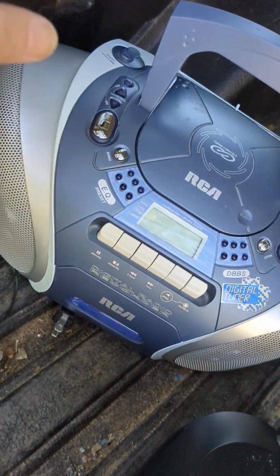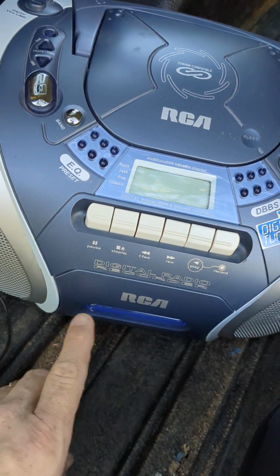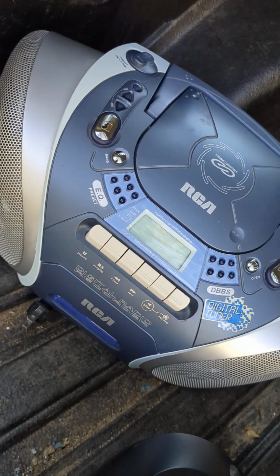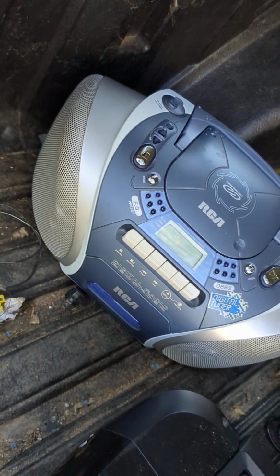Love vintage electronics, boom boxes, tape decks. I learned how to repair these if they're bad, so I don't even test them anymore. I just grab them and then refurbish them myself. So I got $10 on that one. It's an RCA boom box. Those are cool. They're portable. They're battery operated.